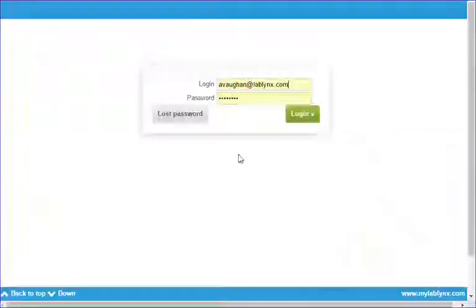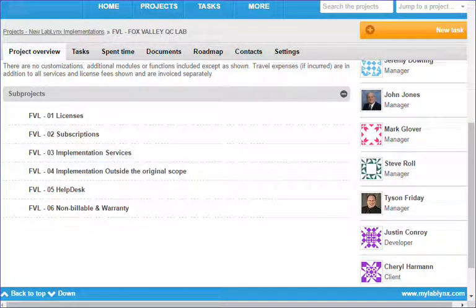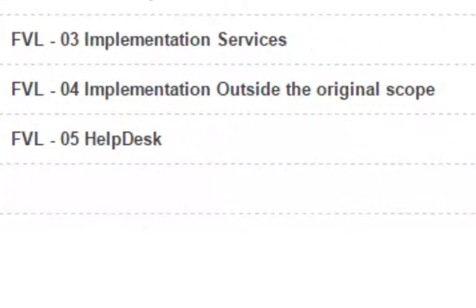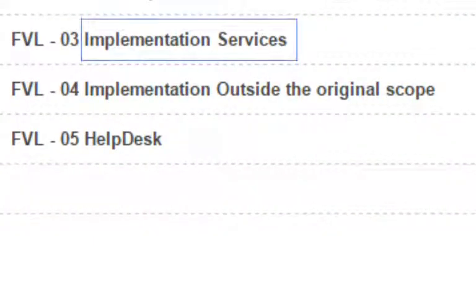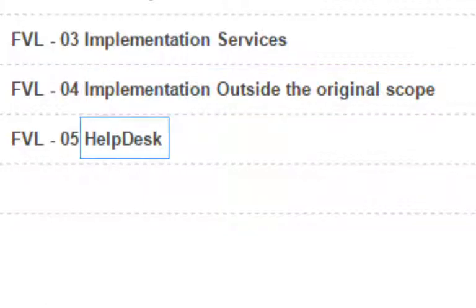Log in with the username and password your account manager has given you, and you'll find yourself in the main project overview area of the Help Desk. To begin with, you'll be able to access 3 areas or sub-projects in your Help Desk account. The implementation area with all of the tasks in the scope of work of your agreement, and out-of-scope area where any additional items you want are managed, and the Help Desk itself, which contains at this point only support hours.